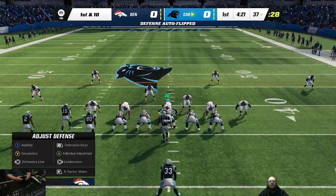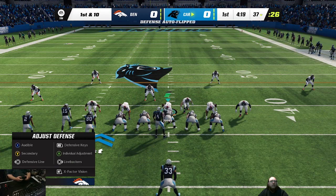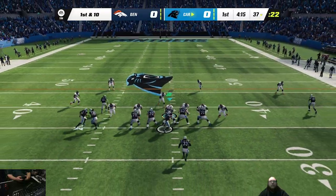That was a unit that understood exactly where the first down marker was, handed it to their guy who could run it, created some space, and he got there.